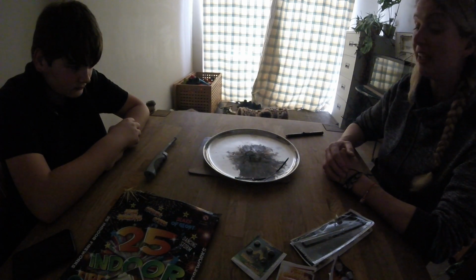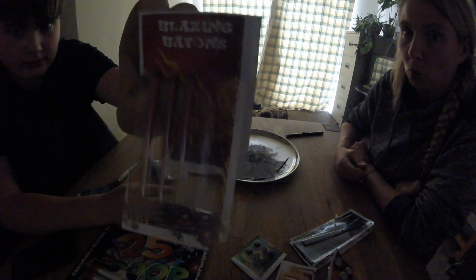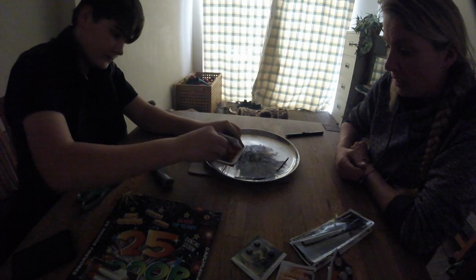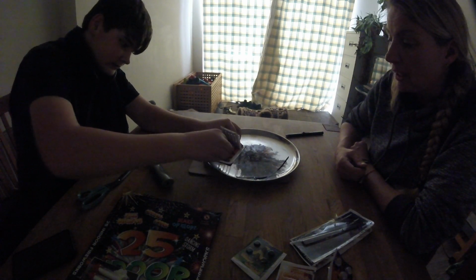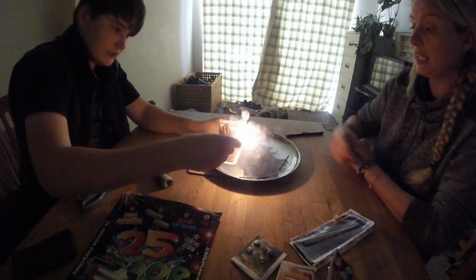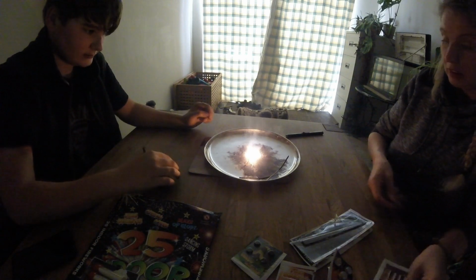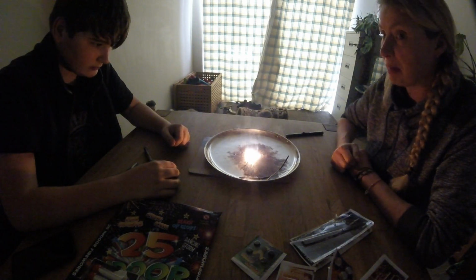Oh, pip, pip, pip. We've got Blazing Batons. Ooh. And these are very similar to a match by the looks of things. You have to strike them. Strike, strike, strike. Not doing it. Oh, it is. There you go. Excellent. Well, it's just a match, with a great smell.